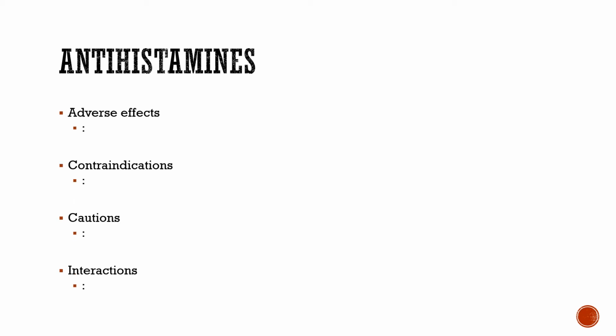Adverse effects. We talked about this a little bit on that last slide. Drowsiness and sedation. Either generation can potentially give that to you. Most commonly associated with Benadryl or diphenhydramine. And then anticholinergic effects. You know, they can't see, can't pee, can't spit, can't poop. Those classic anticholinergic effects. Contraindicated in kids less than 2, and also during pregnancy or lactation.